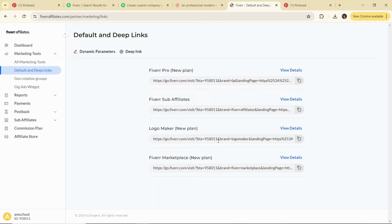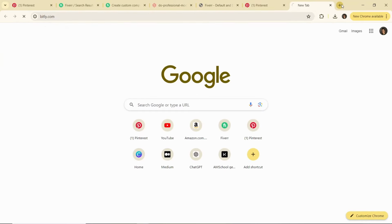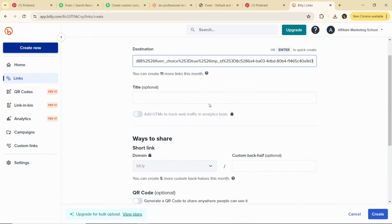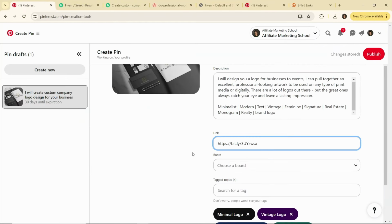Now, as you can see, this link is kind of a long one and doesn't look too appealing, but there's a way to change this. Let me quickly show you how. Just open up a new tab, go to bit.ly.com and click on create new. Click on link, paste your link right here and click on create. Now, as you can see, you get a way shorter link, which looks way better. Just copy it, go back to your Pinterest account and paste it right here.